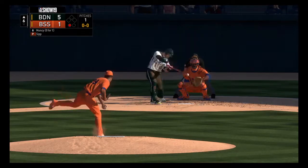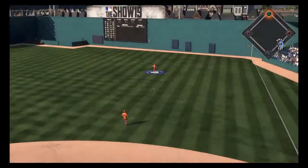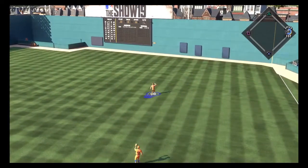Settling in now, Max Muncy. He's got to be looking for vengeance after getting plunked in his last at-bat. And that is going to sneak on through into right. It's a 1-out single.